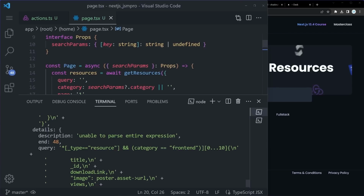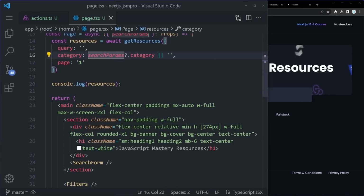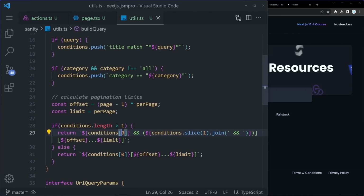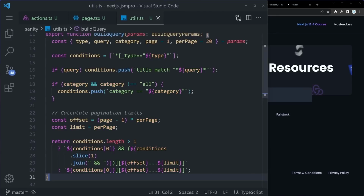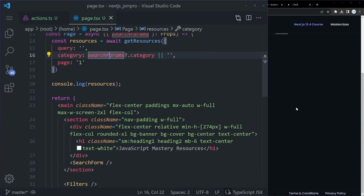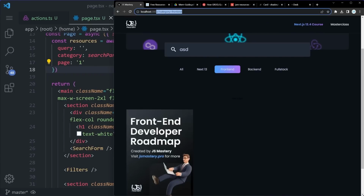So we have to figure out if we have a mistake in our query. In my opinion, that's pointing to the buildQuery function we have created within the utils folder. But thankfully, I told you to copy it and override it. So if you haven't already, you can override it with this one, and there's not going to be any typos there. And if you did that correctly, we should be able to see frontend.